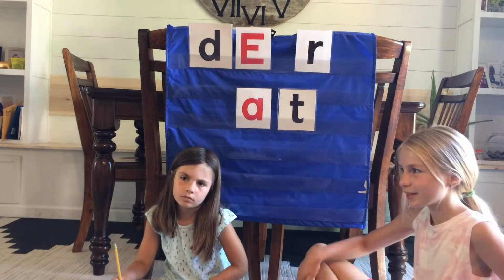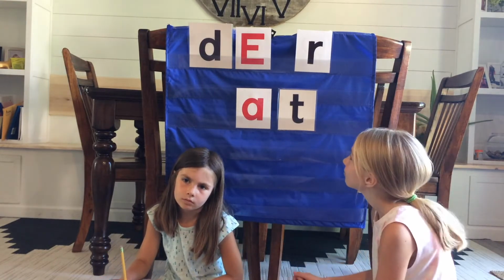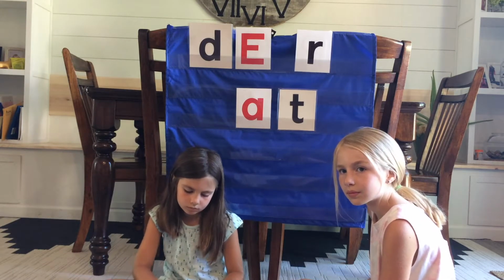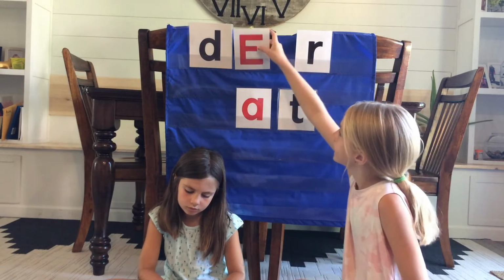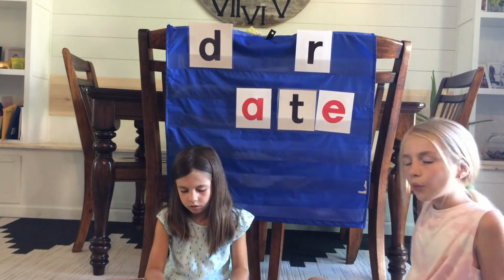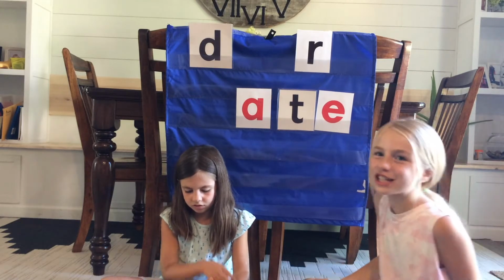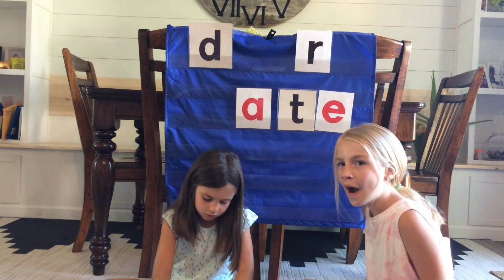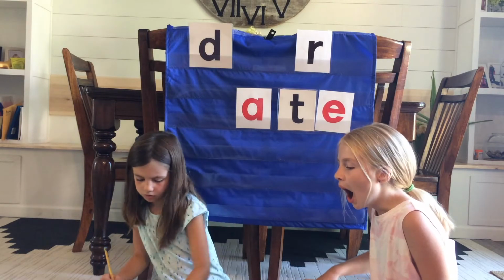Now, we're going to add one letter to at to change the vowel A to make it say ate. We ate breakfast this morning. Ate. We ate chips for lunch. Isn't that cool what the E can do? It makes the vowel long, where it says its name, A.